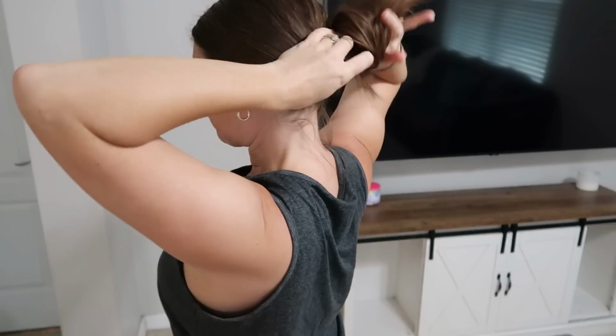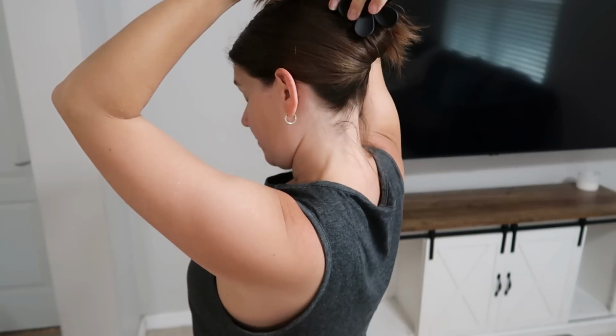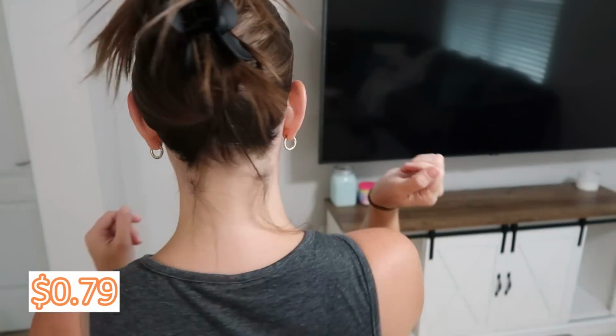I am, however, a hair clip girl, and these flower hair clips are so adorable. The detailing is beautiful. I did get it in 2 colors, the black and a light pink, and they are 79 cents a piece. So cute for summer.